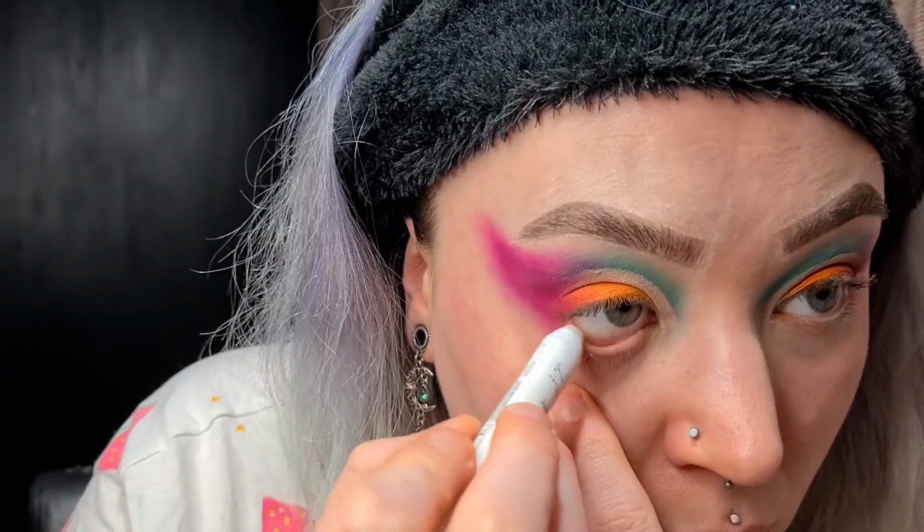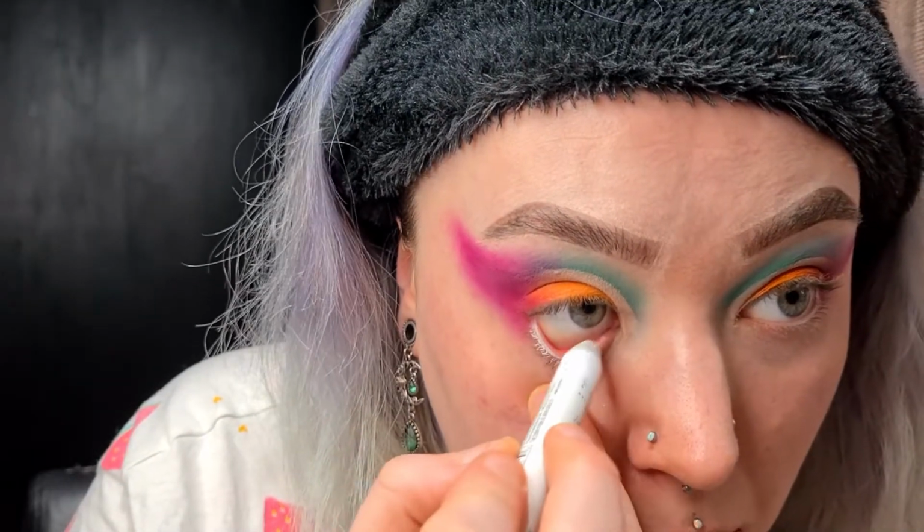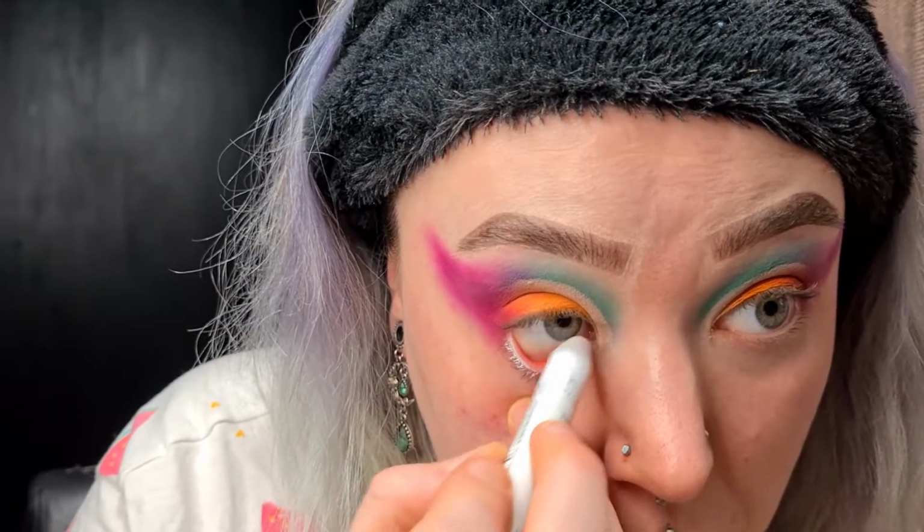Alright, I'm going to put my NYX Milk Eyeliner on because it's the closest thing to me and I'm lazy. And this look is a disaster anyway, so who cares. Right, I'm going to go and do my base. And I'll be back. Base is done.